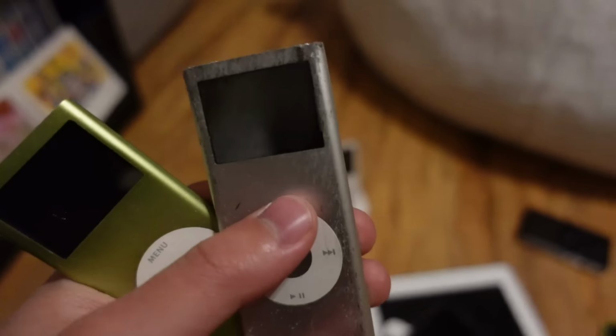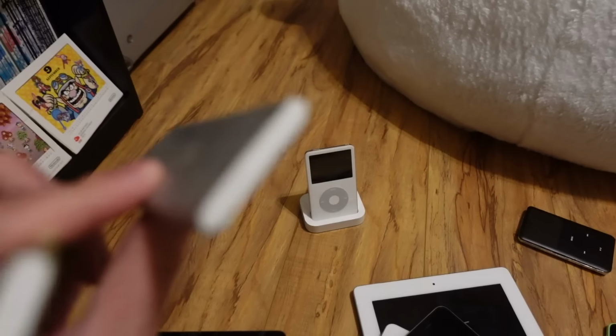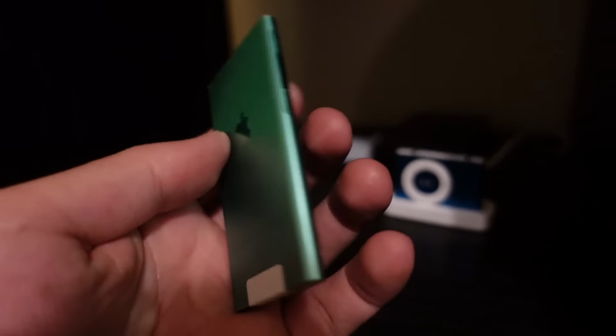Oh look, an iPod Nano I destroyed for a video. I don't know why I kept it. I didn't even bother to take out the battery, so this thing could explode from what I did to it. 1st gen thick iPod. iPod Touch that I cracked the screen of while filming a video. The 7th gen iPod Nano.